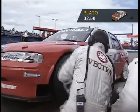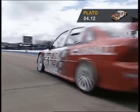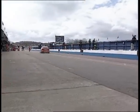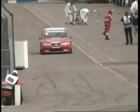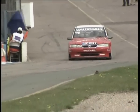What can they do for Plato? 5.12 seconds the time. We saw 4.12, absolutely stunning. I mean, the Vauxhall boys were good in the first stop, but Plato 4.12 is magic. Now that should make the difference, Waddy, because Plato was right behind Muller when Muller pitted first. Where is Muller?